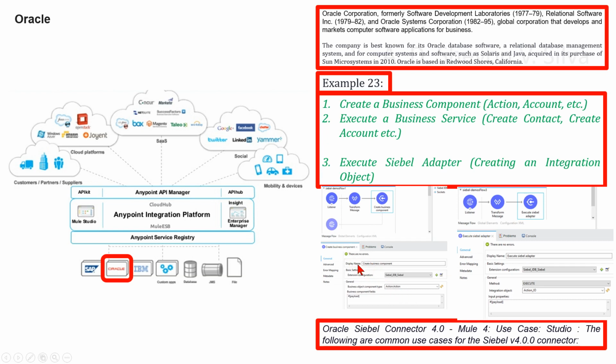Drag the transform message connector between the HTTP listener and the Siebel connector on the flow. Configure the input payload with the desired fields. To execute the business service, create contract, create account.